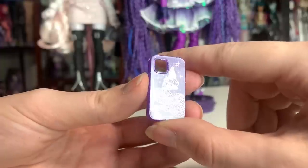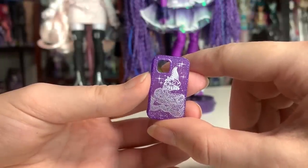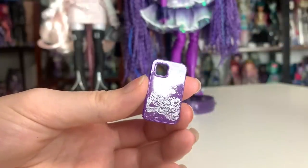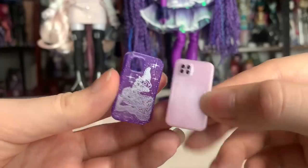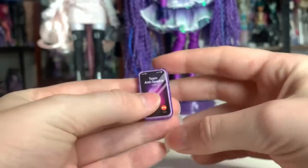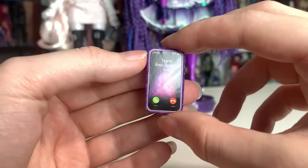Now, what is this? Is this like a snake? Or a dragon? It looks like the dragon on the other pieces, man. If y'all recognize that, please let me know what it is, because it's really cool. And then you can see the little phone, and it's a little phone case that actually fits the phone. I believe this originated with the Paris Hilton doll. So cute. And Team Anti-Sparkle is calling.